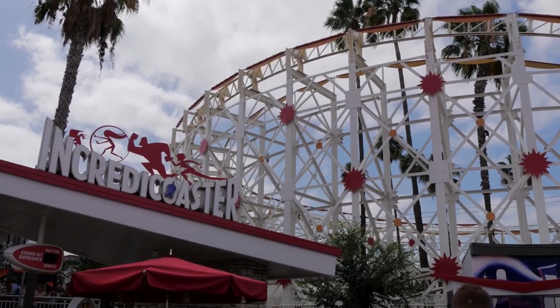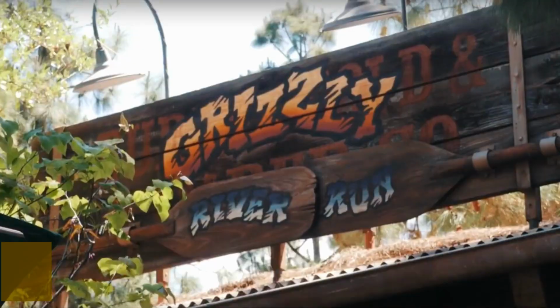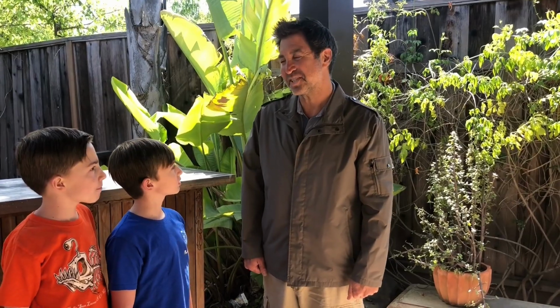Super clever, cute, and creative. Well done. Well, in this virtual day at Disney, we can just park hop over to DCA. And since it's so darn hot, I can't wait to go on a water ride. Grizzly River Run. The YouTubers, the Tassa Twins, put together this fantastic recreation of the famous raft ride at DCA.